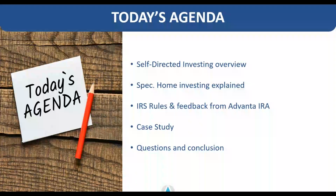So to cover today's agenda, I'm just going to cover the basics of self-directed investing, what these accounts offer, what the rules are surrounding them. Then I'm going to go into what spec home investing is and some considerations to have with spec home investing. I'm going to cover some IRS rules in regards to spec home investing and some feedback from Advanta IRA's side, some things to be mindful of and considerations to have. And then I've got a case study, and then we'll end with the questions and any final questions you have in a conclusion.